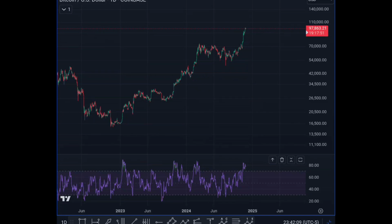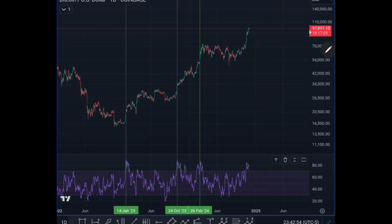And if it does need a pullback, then we have different flavors of pullback that we could have. You could have some mild, maybe something hot and spicy, or maybe it's not a dip at all and it'll be a total drop. But given the relative strength index and how it's looking, I wanted to point out how things looked previously in this cycle when the relative strength index got to those conditions. So I marked them off on the chart.